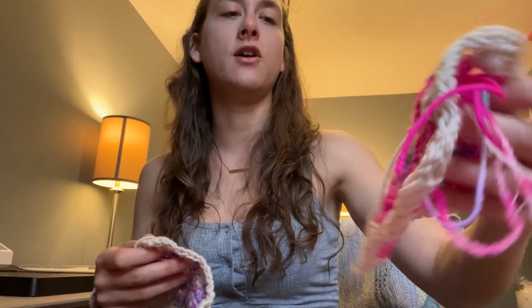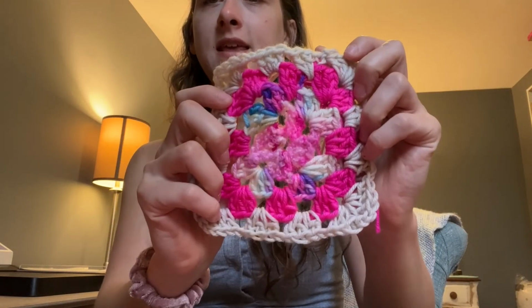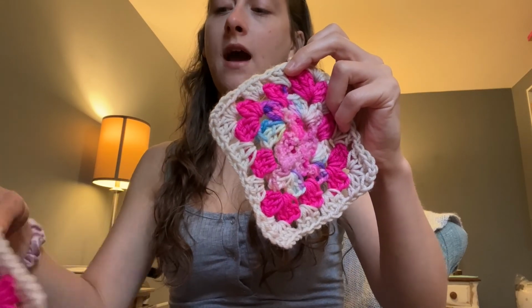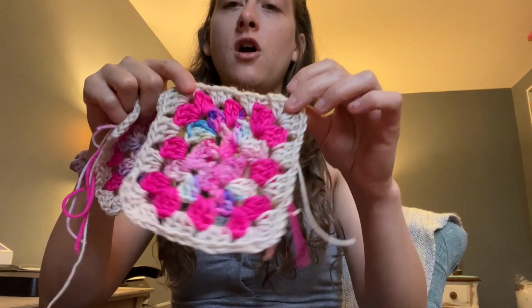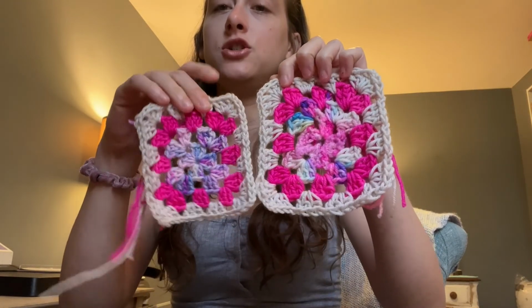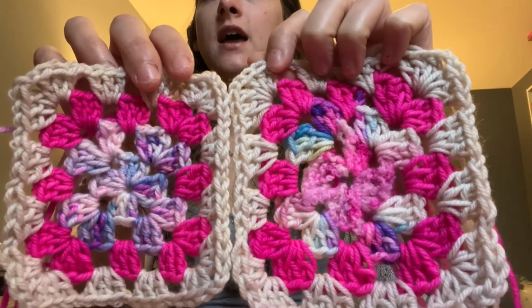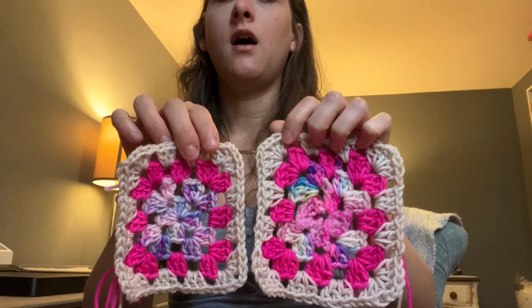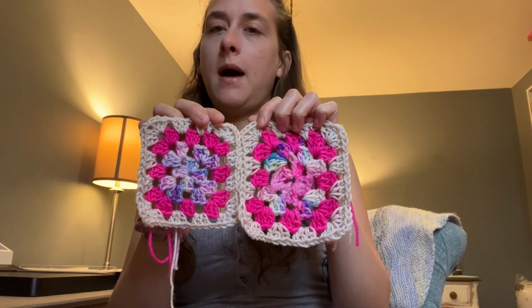One thing I wanted to mention is that because I was learning granny squares when I first started, my granny squares were very different from beginning to now. See the size difference and just overall floppier. And this is all, I think, due to tension. So as I got better at granny squaring, it just cleaned it up a whole lot. I really got in the groove, and my crochet got a whole lot better.